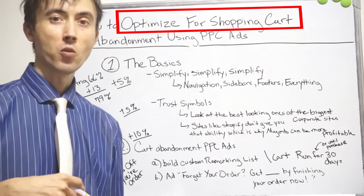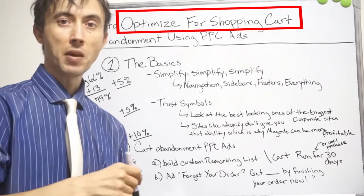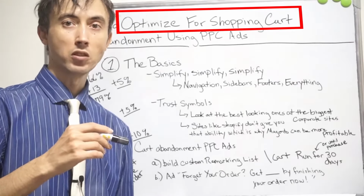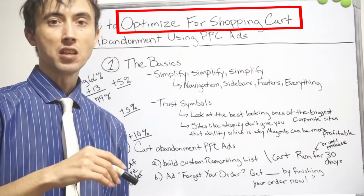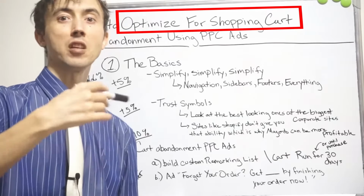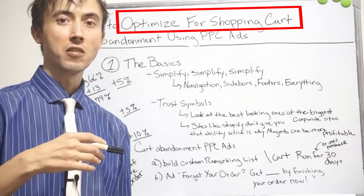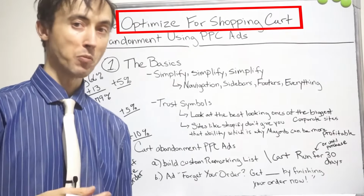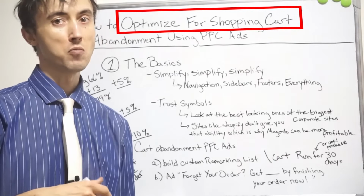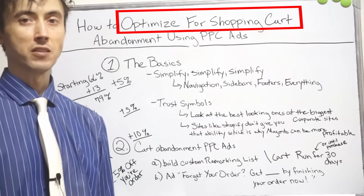And how this is going to relate to PPC in this video is I'm going to talk about special campaigns that I run here at my firm for our clients that are able to decrease the amount of people who leave, or another way to say it is to increase the number of people who buy, who reach the shopping cart, so that you end up with more profit from your PPC campaigns or any other traffic sources that you have that's driving new business in and would bring people to the shopping cart you have in the first place.